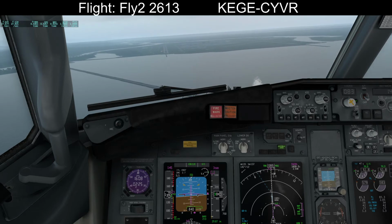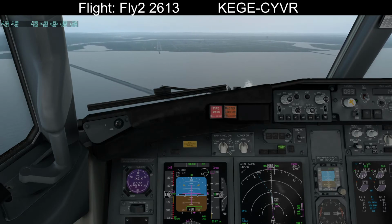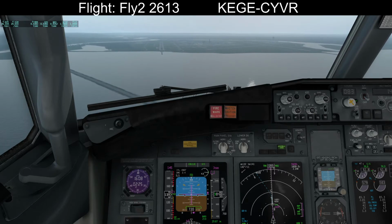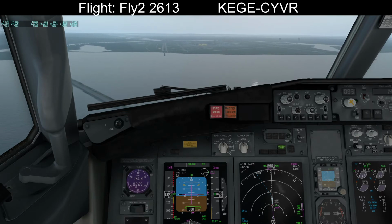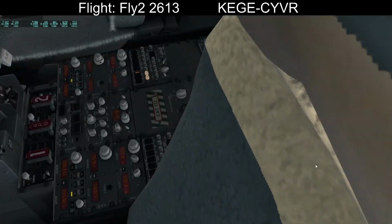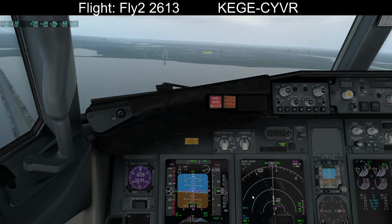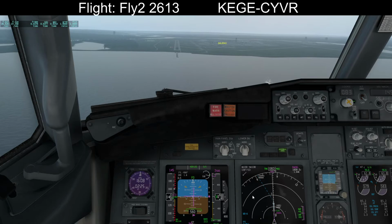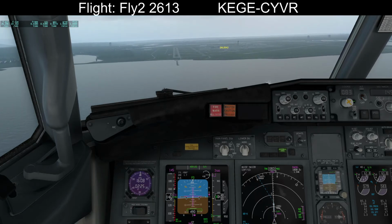But the plane is rocking around a little bit. Look at that. Interesting. But everything's set up for landing. Auto brakes, speed brakes armed, auto brakes set, flaps full, gear down. There you go. I shouldn't have done that. I shouldn't have gone outside because it's put back in default view, which is not nice. There we go. We're okay. I'm getting the hang of controlling this thing with the joystick now.